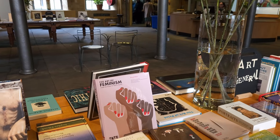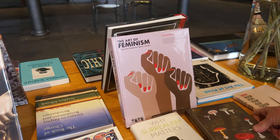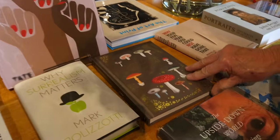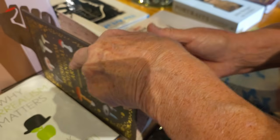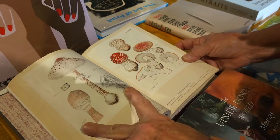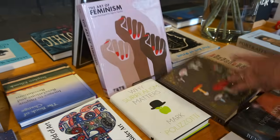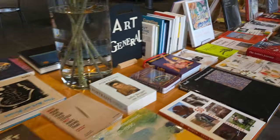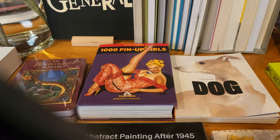We found some books. There's one for you, look. Feminism? No, look, this one. Oh, mushrooms, yeah, because you used to work with mushrooms. Have they got pictures in? Mushroom art. Oh, that's nice. Very nice. And then there's a book for me, isn't there? This one up here. Oh, God, this one here, that's for me.